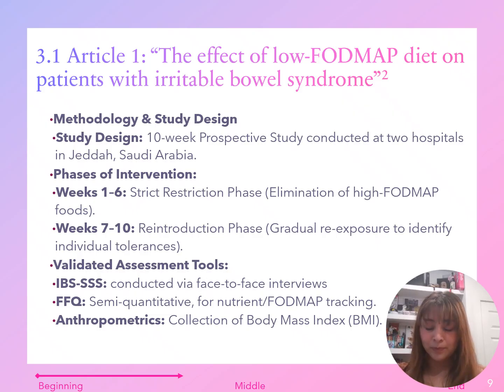face-to-face interviews, which I think is a little higher quality than if it were on, like, an on-screen survey or something like that. And then they also used FFQs, which were semi-qualitative, which I think actually makes the data a little stronger, I believe, when you use semi-qualitative data in an FFQ. And then, of course, they collected their BMI.